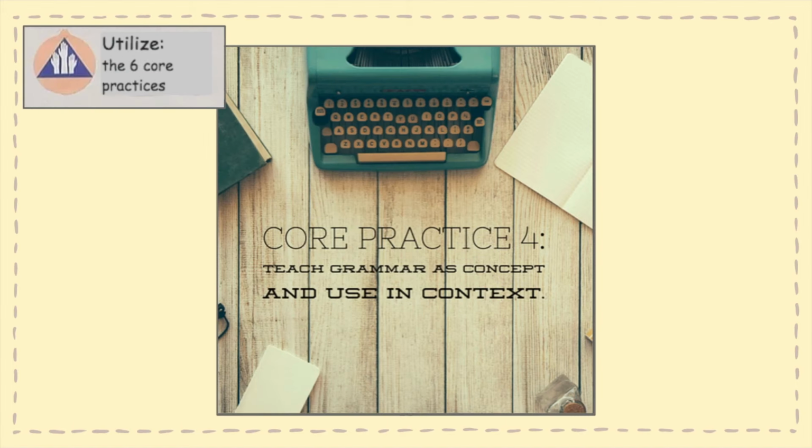Core practice number 4. We all love to teach grammar, otherwise, we probably wouldn't be language teachers. But one of the big pushes, actually for a long time, has been to not teach isolated grammar. And we know that's a struggle because that's the easiest way to do it. But try to teach grammar in context. Bring in a song where if you're focusing on the past tenses in Spanish or French or whatever, then have those, that's an authentic resource, first of all, and they'll be embedded in the song.